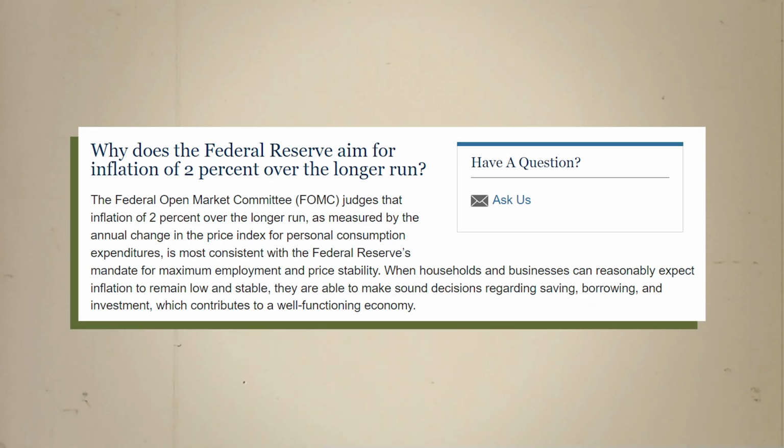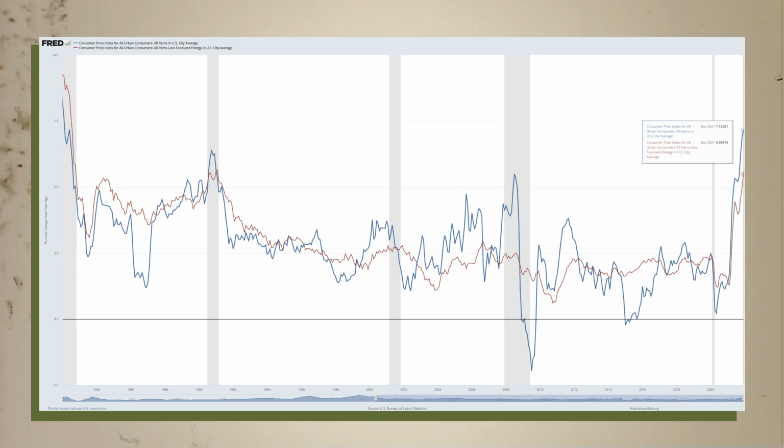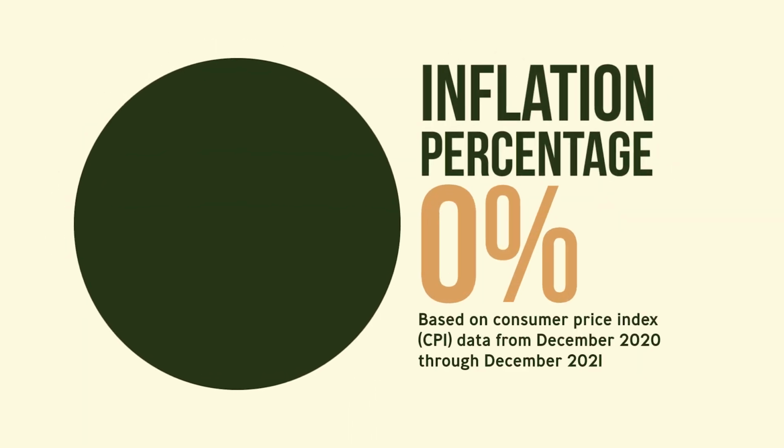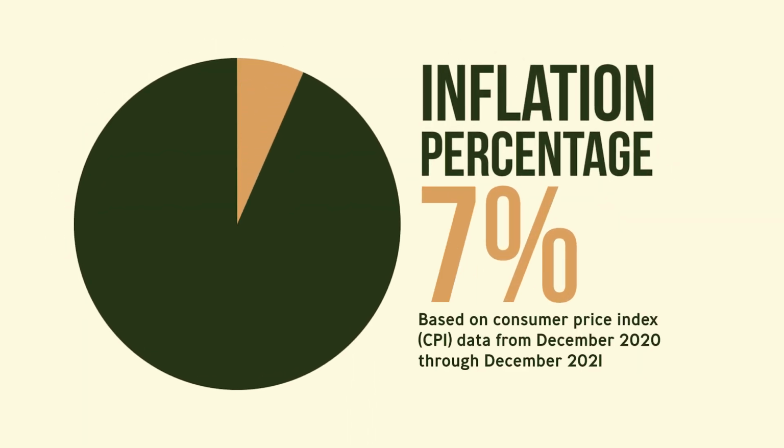So the US government tries to aim for a 2% inflation rate, a nice and steady rate that allows people to plan for the future. However, 2021 brought inflation rates we haven't seen since 1982, years before I even arrived on this planet. In December of 2021, we saw inflation rise to a whopping 7%.